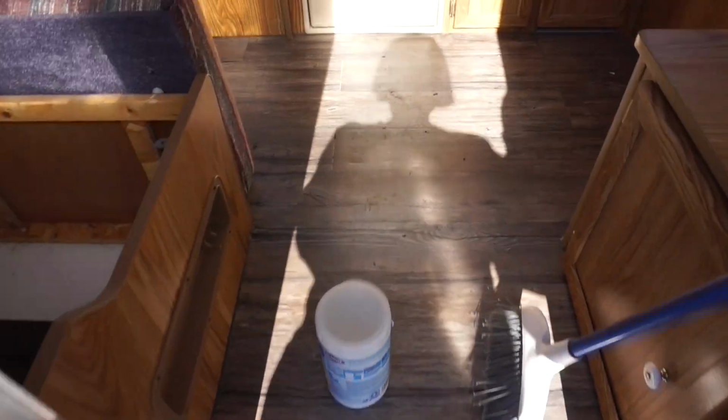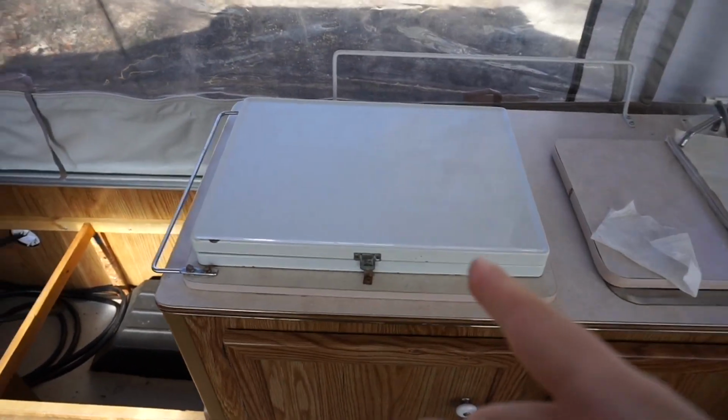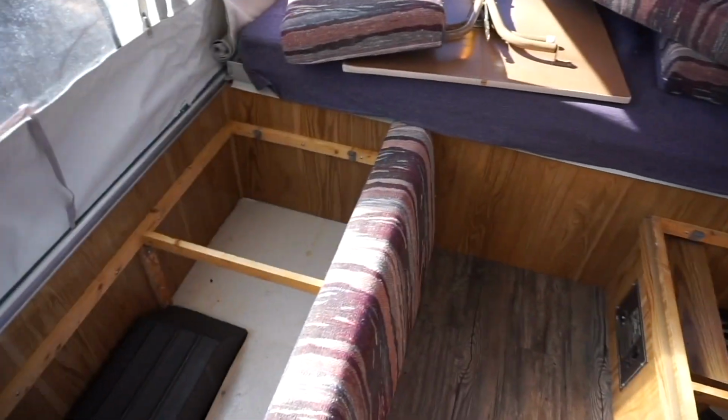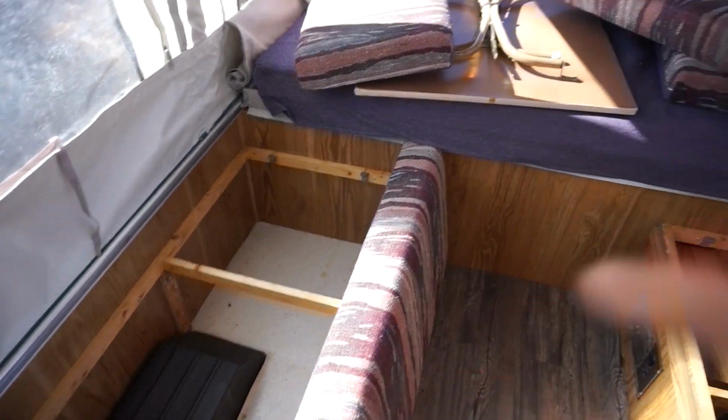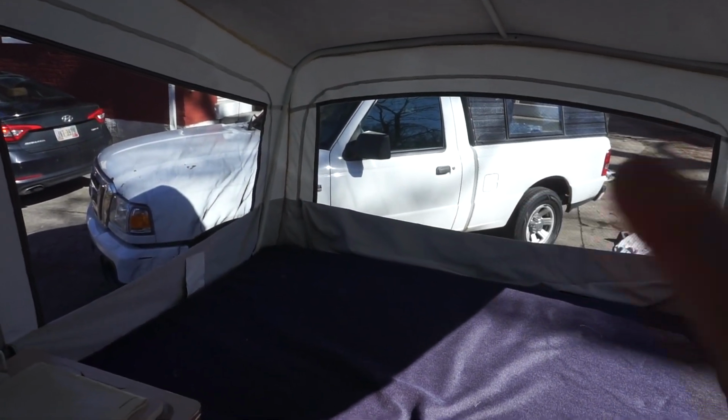All right, so here's inside of the camper. You can see we're doing a little bit of cleaning. Tested the stove, propane works. Checking out what kind of options we have for storage here. Everything is pretty much going into the bed of the truck. Which is not that big, so we're gonna have to put some stuff in here too.